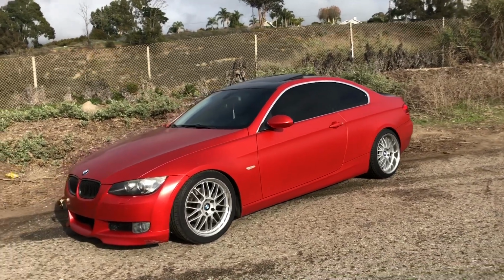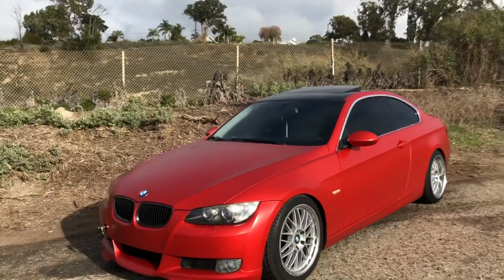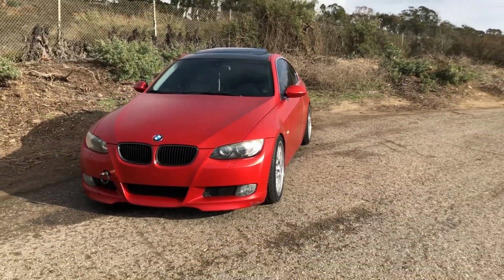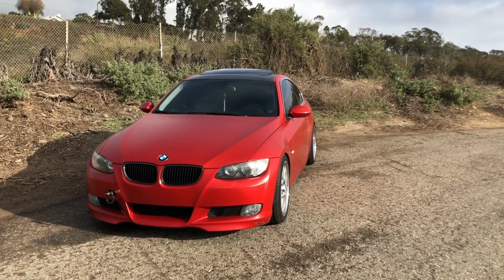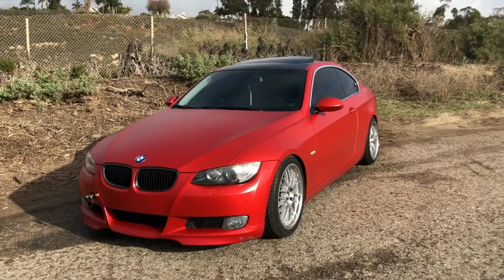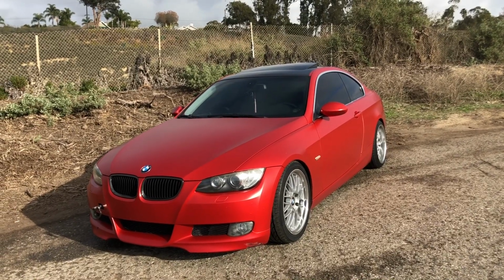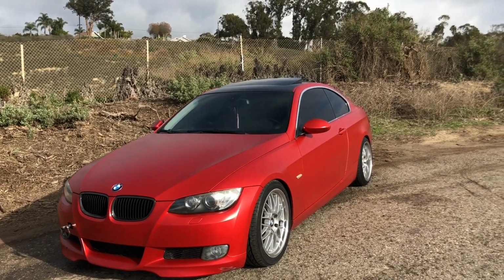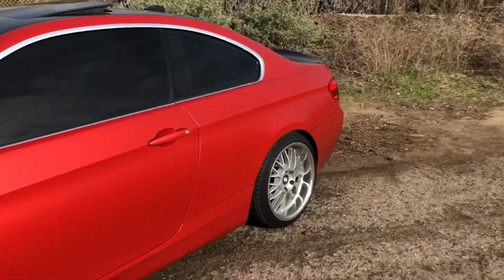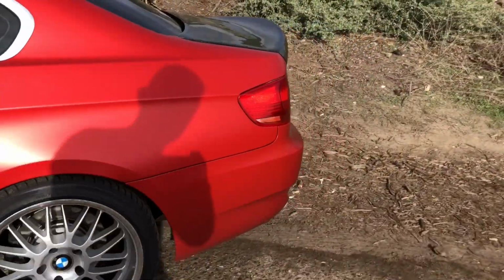Okay, and as far as engine mods, I've pretty much done everything you can do to this car with the N52 engine. It's got the Active Auto Works headers, engine air intake, three-stage intake manifold, and it's a catless, no resonator, and then it's got the stock exhaust still.